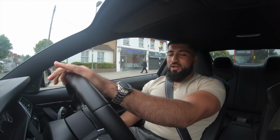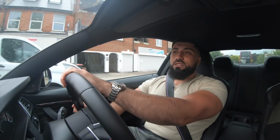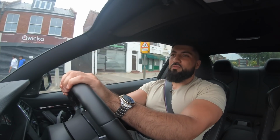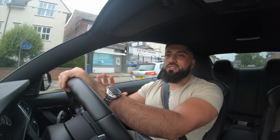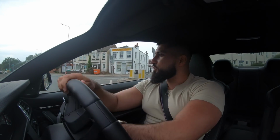Initial thoughts on the drive. I've actually put it on M2 mode, so the suspension is on full comfort. Steering is on comfort, which means it's soft and quite easy to turn left and right. But the engine settings are on Sport Plus, which means the throttle response is a lot more. It shifts faster as well, puts the gearbox on full shift speed, I should say. Yeah, let's see how it drives.